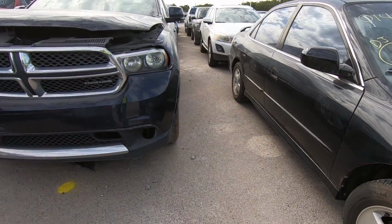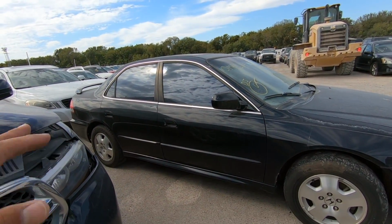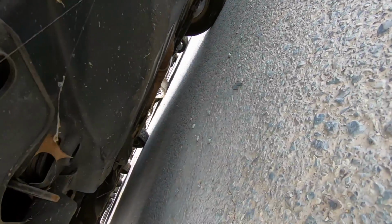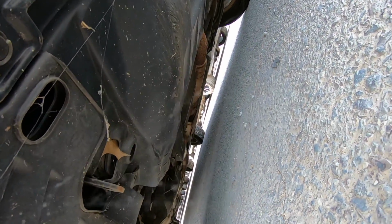It really does. She is a clean car, and I think with just a cheap paint job, it would look phenomenal. Now, I haven't checked underneath it to see if we got any leaks. Not a drop. Not a drop.